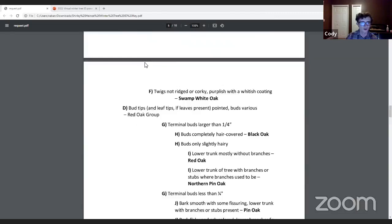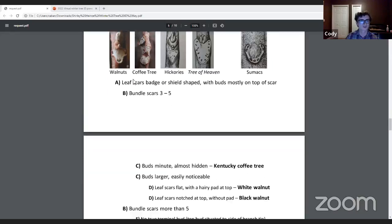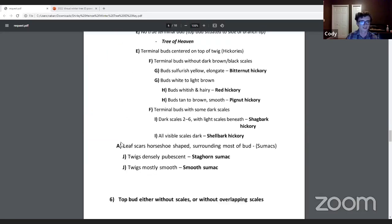That's not the case. So 5 is these big leaf scars, and he's gone through the trouble of adding some really good example photos as well. So that leaf scar that we were looking at is really big and badge or horseshoe shape. So then you would go down here, couplet A starts on this line, and then the second part of the couplet is down here.